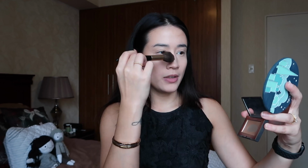I'm actually gonna contour my nose just using the same fluffy brush. So I'm just gonna take a little bit more of the bronzer and then just run the makeup brush down my nose very lightly. And then I'm gonna take more bronzer, tap off the excess and dust it on my eyelids. And whatever's left on the brush, I'm going to take under my bottom lip.